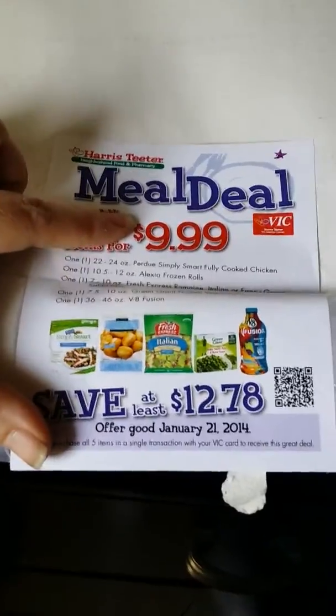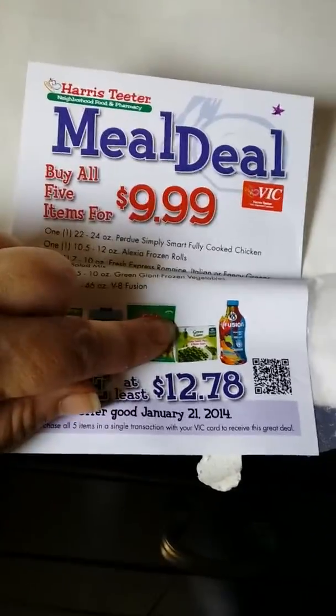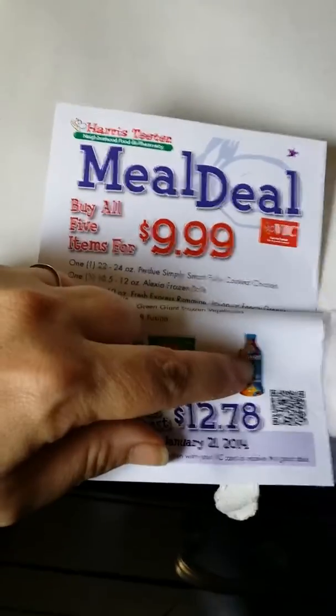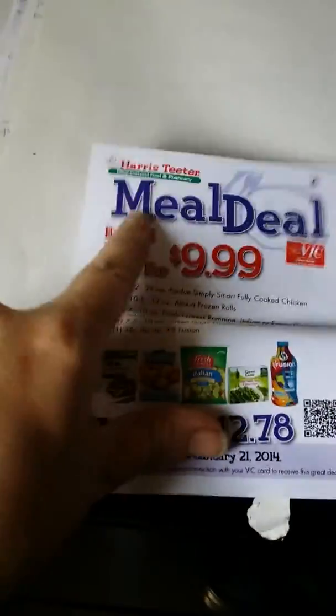So, if you do the math on that, this thing is usually $5.99. These are $3.49. This is $3.79. This is maybe $2.50 at the cheapest. And then this is $3.79 to $4.49, depending on where you go. So, it's going to definitely run you more than $9, and you do save $12. So I always do this.